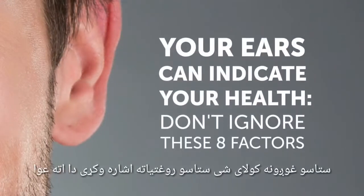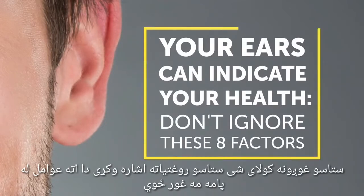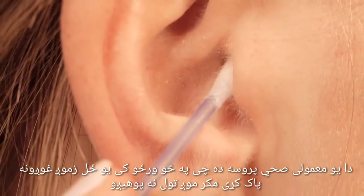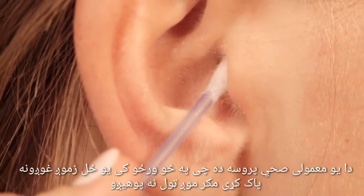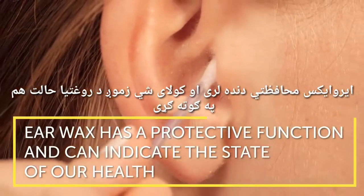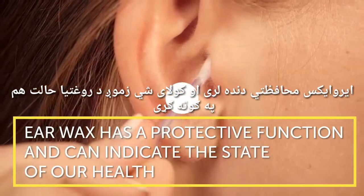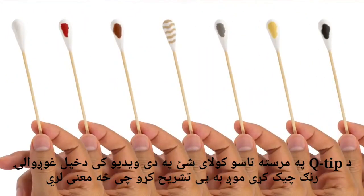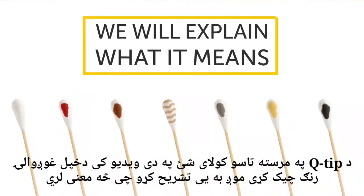Your ears can indicate your health. Don't ignore these 8 factors. It is a normal hygienic procedure to clean our ears once every few days. However, not all of us know that earwax has a protective function and can also indicate the state of our health. With the help of a Q-tip, you can check the color of your earwax. In this video, we will explain what it means.